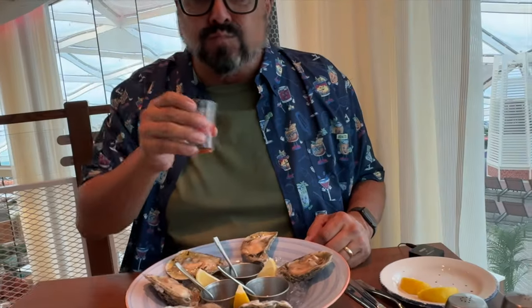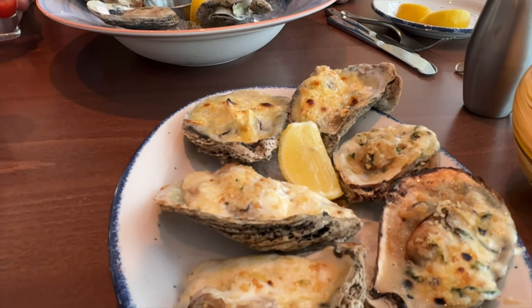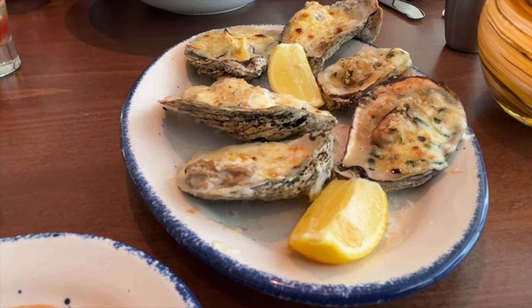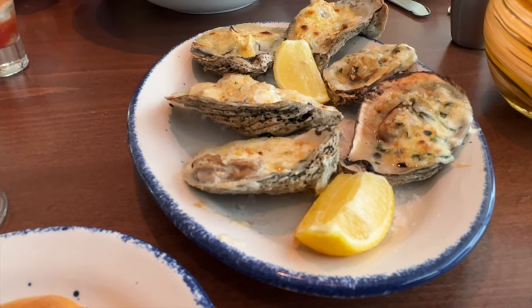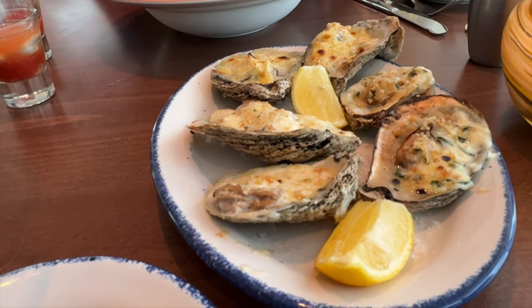I'm not a big shot person, but the ship is telling you that's what you need to do. Oh, more oysters. You're going to turn into an oyster. Let me explain: you have three kinds of oysters here. You have Brie and Champagne here, in the center is the Rockefeller, and then you have the Leek and white wine. How about two more Tito's dirty martinis? Yes, okay. Let's go.